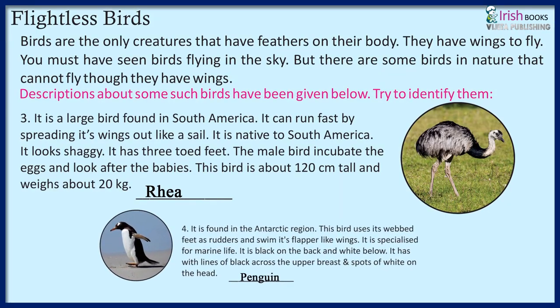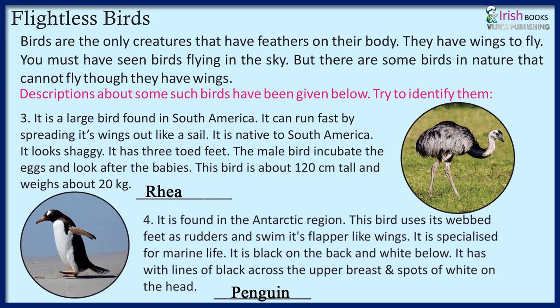4. It is found in the Antarctic region. This bird uses its webbed feet as rudders and swims with its flapper-like wings. It is specialized for marine life. It is black on the back and white below. It has wide lines of black across the upper breast and spots of white on the head.